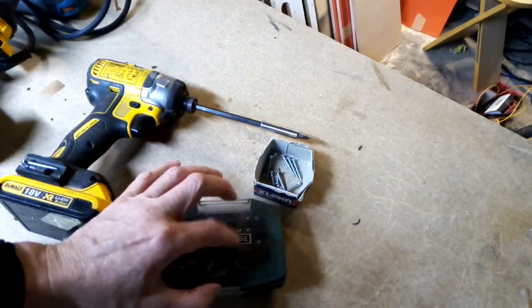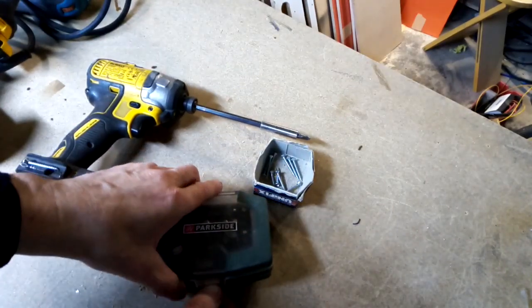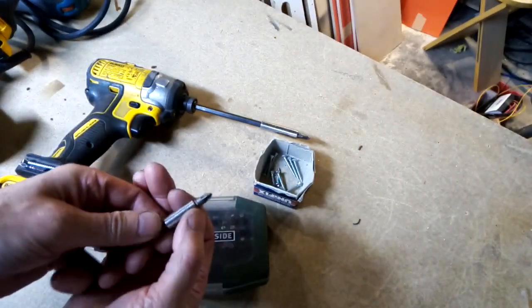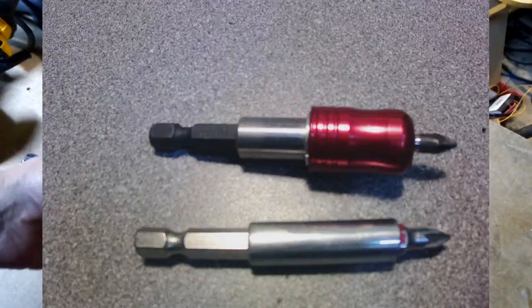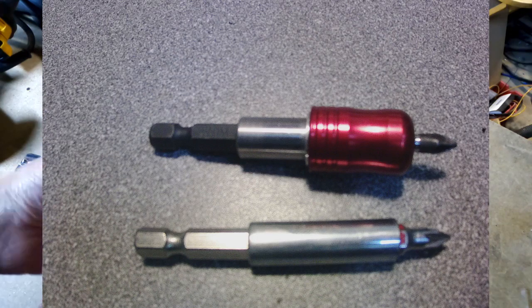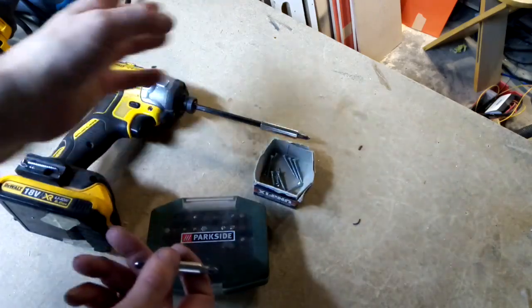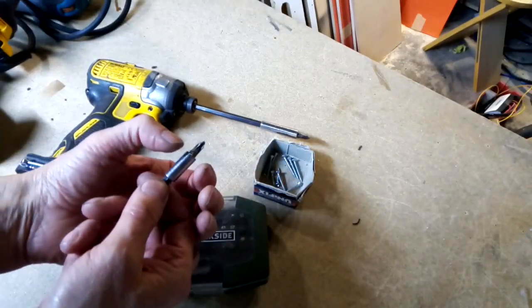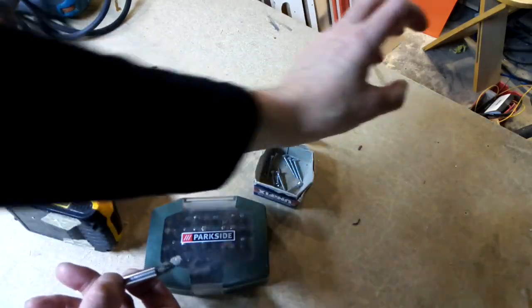In such sets, they usually sell quite chunky magnetic bits with an automatic releasing of the bit, but they are too thick. Okay, for some jobs it's okay, but usually they are too thick and we have problems with accessing.